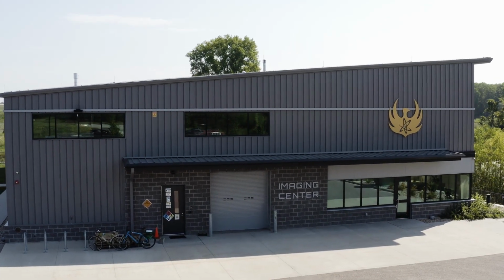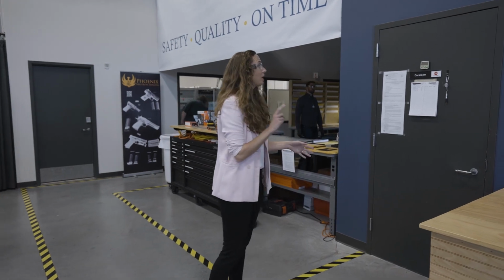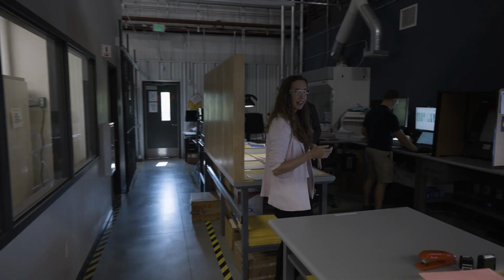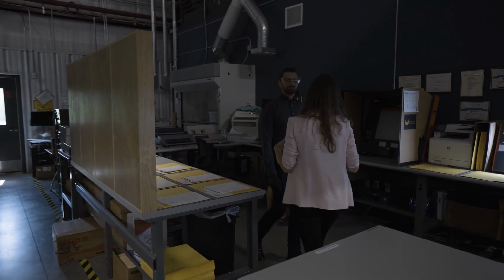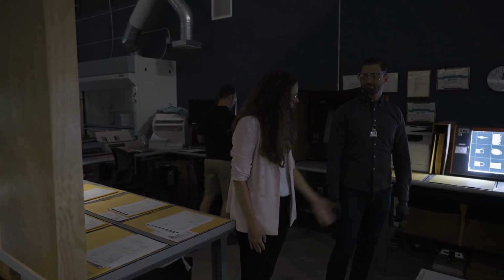Almost 100% of neutron imaging done commercially is done on film, so that requires us to have a dark room. There's a lot of processes and procedures in place. After they're developed, they come over to the image viewing area. I'd like to introduce Martin. He is our R&D lead and is going to talk us through what it means to look at a neutron image.